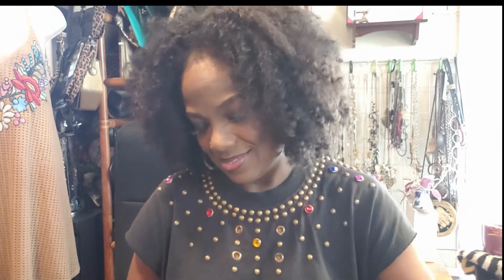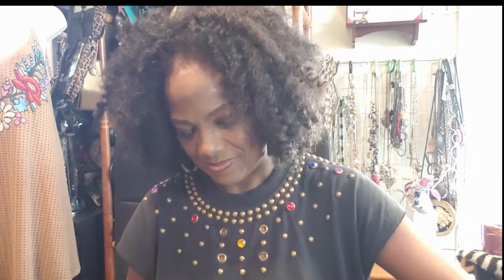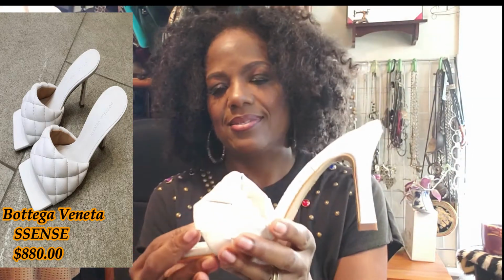Now these remind you of the Bottega shoes. Let me just show you one. These are really pretty. Really nice. The heel is not very, very high.